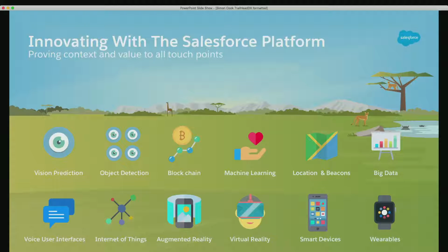So we talk about behind every device there is a customer. And behind every customer there's going to be a level of service. And you can either delight your customers by providing them with excellent service, or you can annoy your customers by providing them not such good service. So what we're able to do with our Salesforce clouds is provide the context that sits behind all of these. Now if you look at things like vision prediction, object detection, machine learning, IoT, they're very close to what we do at Salesforce. We have an IoT cloud. We have our Einstein products that allow us to do things like vision detection, and you'll see as part of the demo we use Einstein to do the vision detection.